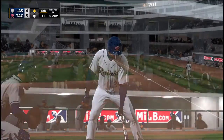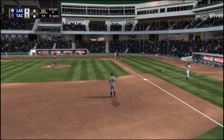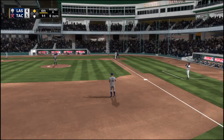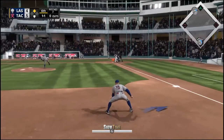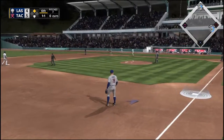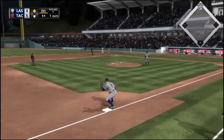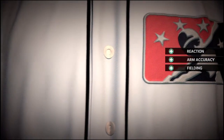Stepping into the box, Hubert Miles. Butler leads off second with nobody out. Third baseline. A dive. He's got it. He goes to first. It's there, and he's out. That was exceptional. He got the out and prevented the runner from having it.